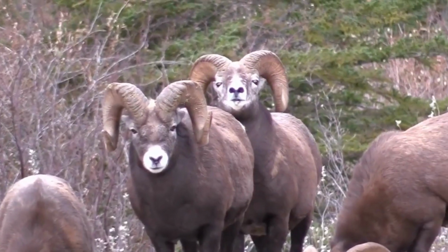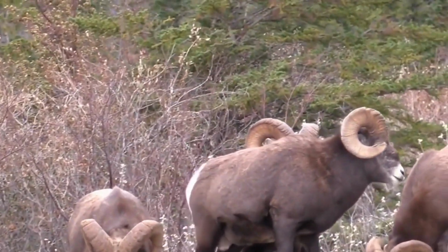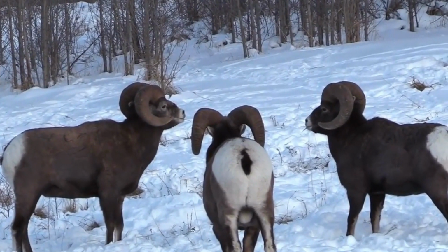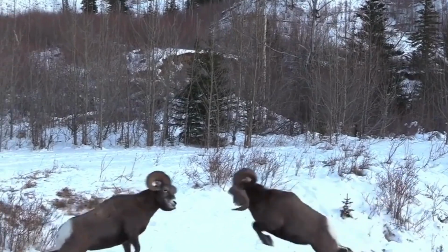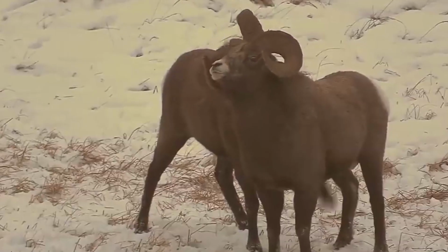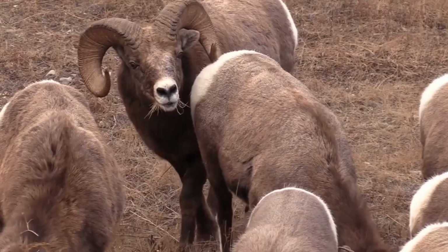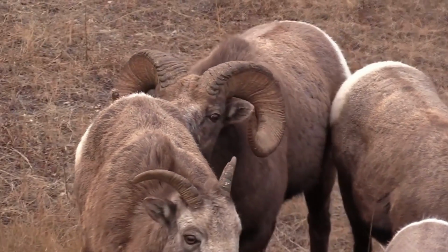Once a ewe gets pregnant, the pregnancy lasts for 6 months, which is when plants start to grow new leaves in the spring. Even if everything goes well, there is less than a 50% chance that a bighorn lamb will live through its first summer. If lambs are lucky enough to live to adulthood, they will live on average between 10 and 14 years.